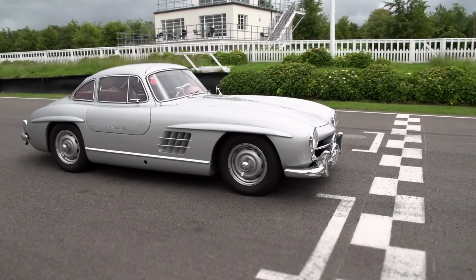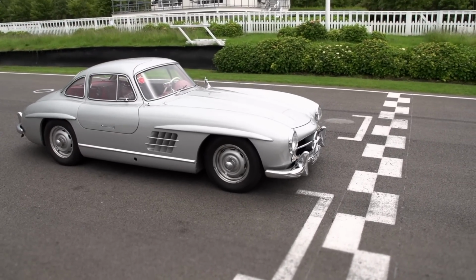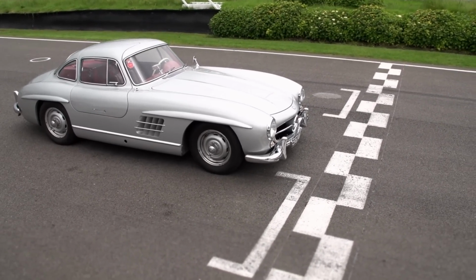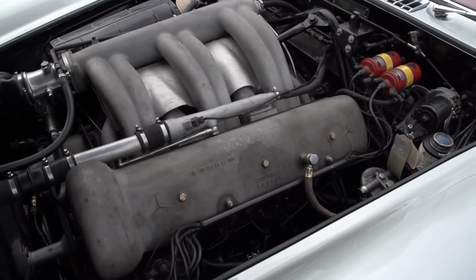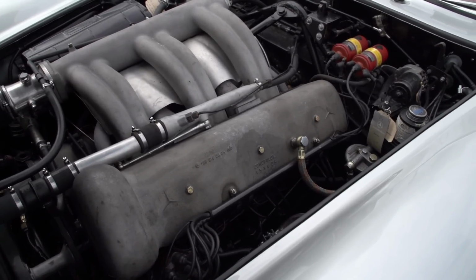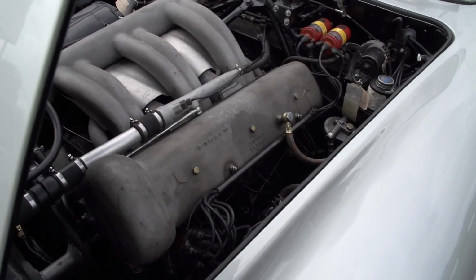When this car hit showrooms in 1954, it really was a racing car for the road. The car had a 3-litre straight-six engine, had 212 horsepower, and with the right gearing could hit 160 miles an hour, which is quick even by today's standards.